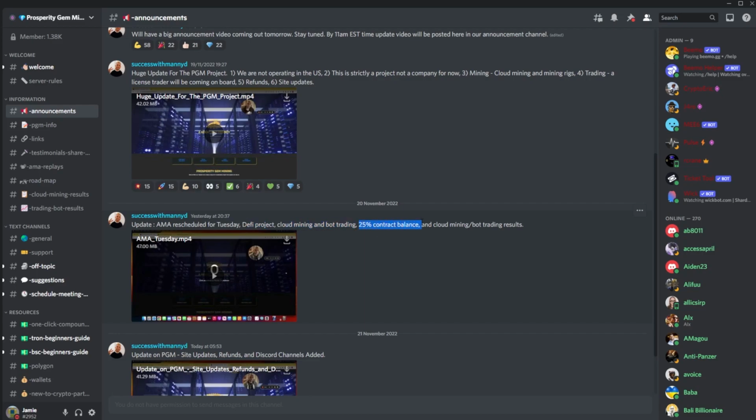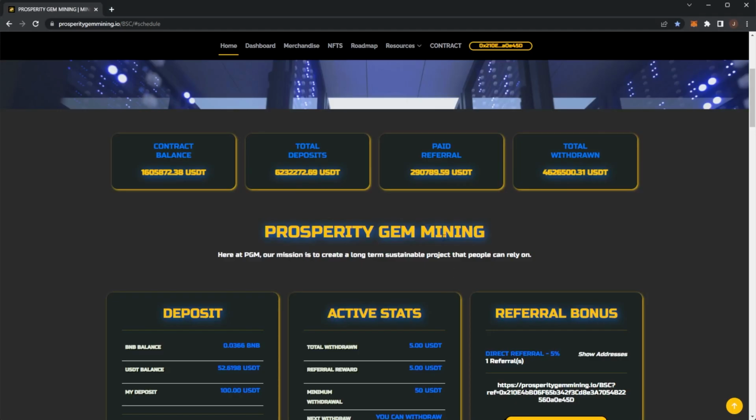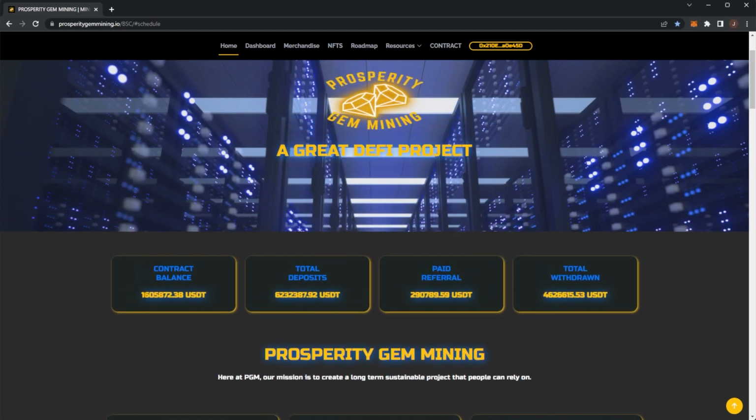And there is a new thing for 25% of the contract balance. So they have introduced a new feature. Again, they're trading with the funds and using it for mining. But if the contract balance goes to 25%, I believe, of the total deposits, then they will bump up the contract, depositing back in to fuel it back up to that 25% threshold. So I believe today the contract balance went down to 24%, so only 1% below. But again, they went in and bumped their contract balance back to 25%.